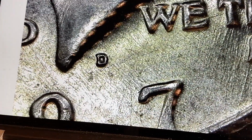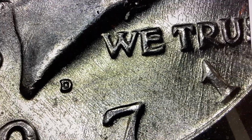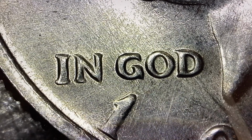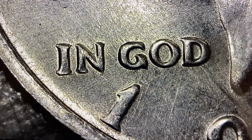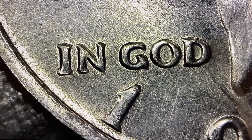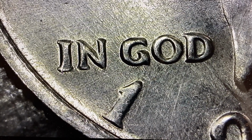And I just wanted to show you guys under the scope. So let me get my microphone over here and let me turn off my lights, so we'll stop getting that little rainbow effect. And what I wanted to show you is right here in the word in. I would love your opinion in the comments down below. If you're a DDO connoisseur, is this just some damage or is this two eyes?